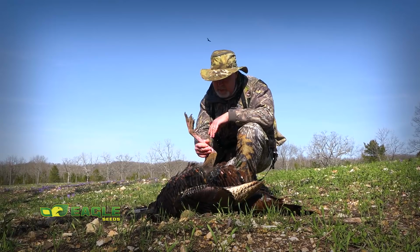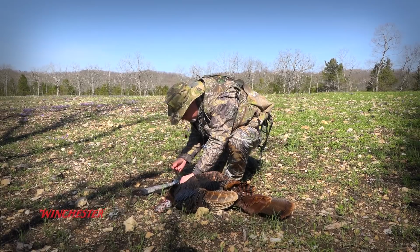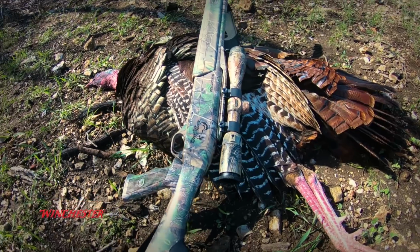So really light colored spurs. He's got a long beard for a two-year-old. It's not too thick, but it is a long beard for a two-year-old.